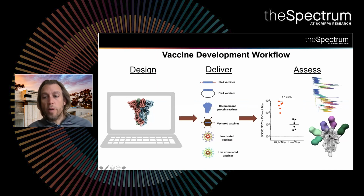We use a lot of structural biology to define the sites that are hit. And from this sort of enriched information, we can go back and we can redesign. And so all of these areas are areas that my lab and others at Scripps are really interested in accelerating this process, because the faster we can design, the faster we can test, and the faster we can analyze, then we can sort of close that loop quite quickly. And again, the RNA-based vaccines are allowing us to accelerate quite quickly.